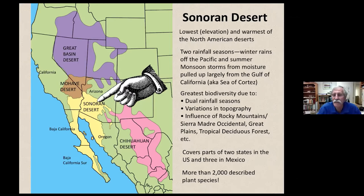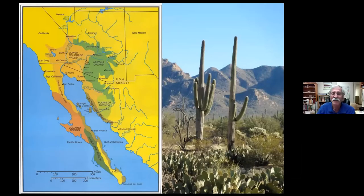The Sonoran Desert covers parts of two states in the United States and three in Mexico. And within that region, there have been more than 2,000 described plant species. Now, the Sonoran Desert itself, as we know it, has been split up into six subdivisions, two of which occur in Arizona.